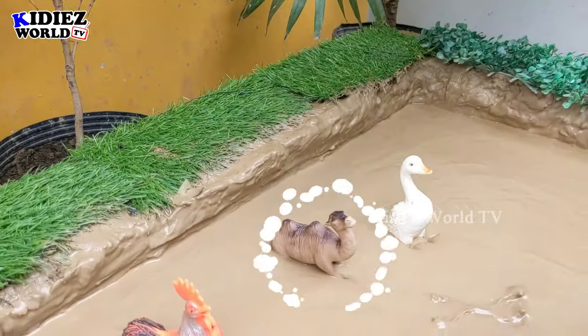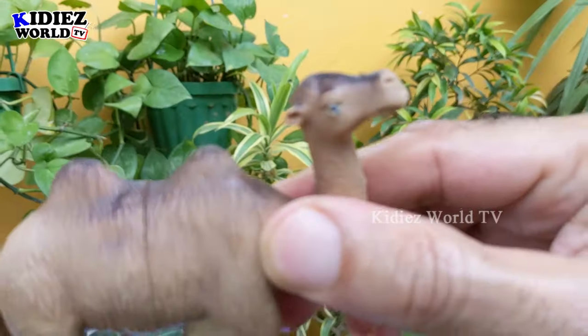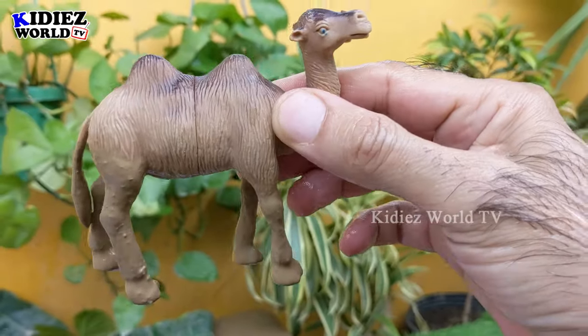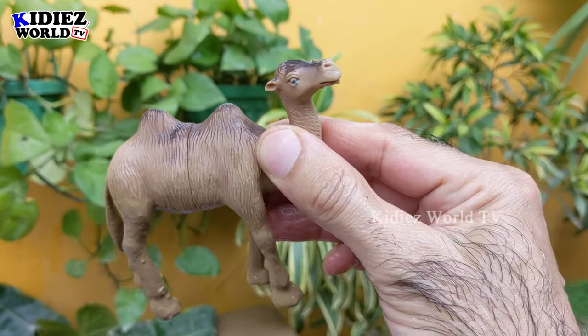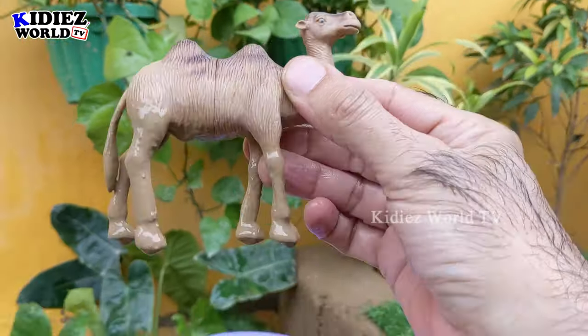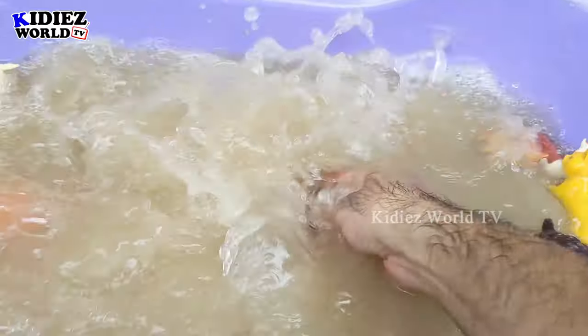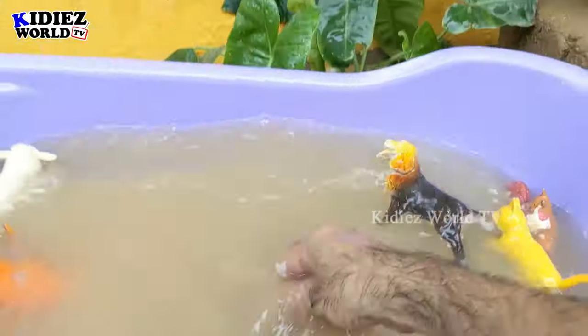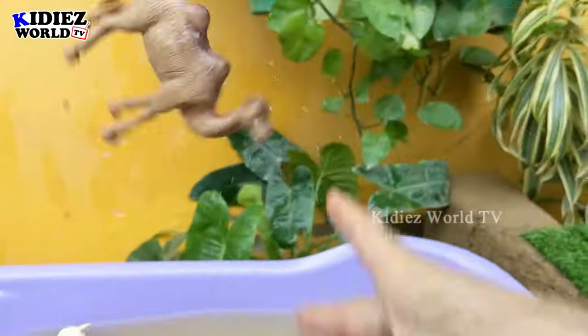And the next one, we have here the camel. Another big domestic and farm animal is camel here. Camel is also known as the desert sheep. It's a big herbivore animal. Let's wash him. Here we go, camel.